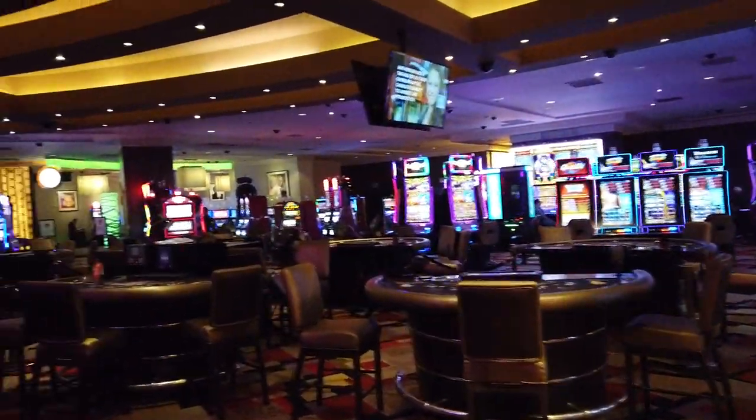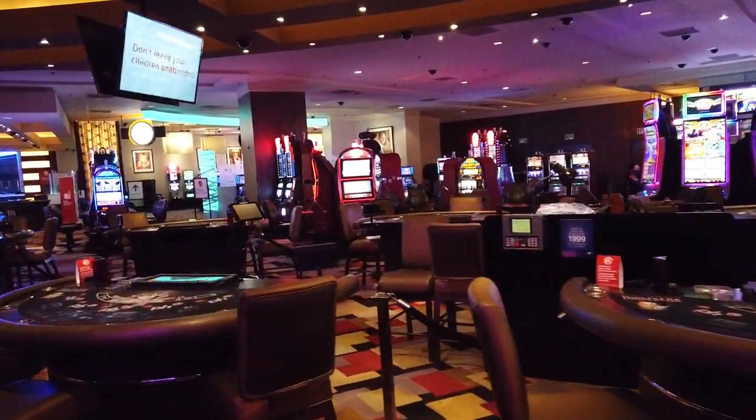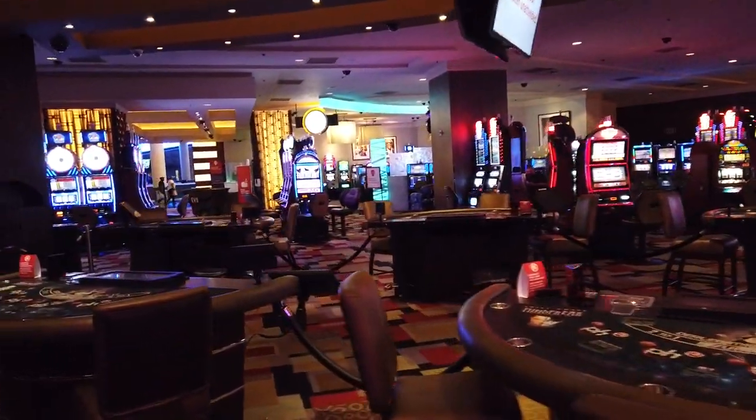But yeah, the whole area is surrounded by table games. So if you're a table game player and you like the party atmosphere, this is kind of the spot to be.